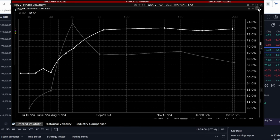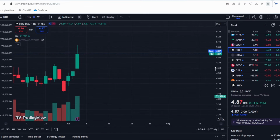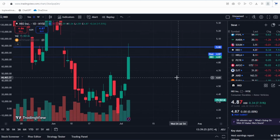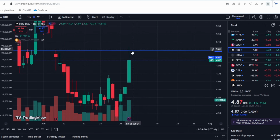I think we have understood historical volatility, so now let's look at the trading volume of options. As we can see, there's a significant volume concentrated at the $5 level, and today the stock couldn't overcome it. This was a very strong resistance level. Those unfamiliar with the options market might not have noticed this level, but I'm showing you what exactly stopped the stock. Many might ask why there's resistance at $5 when there's no apparent trading activity at this level.